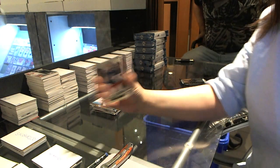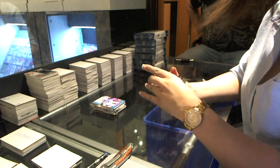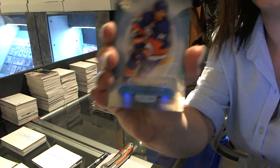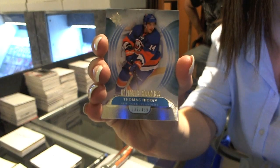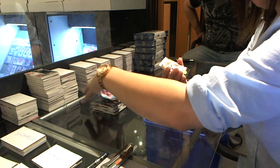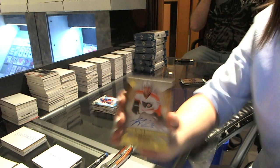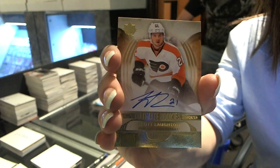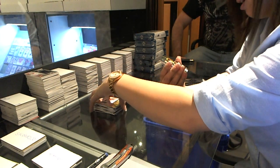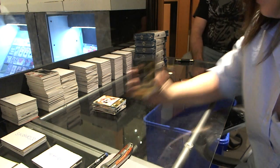Base numbered to 499 of Sergei Bobrovsky. You're off the case. Ultimate Rookies numbered to 499 of Thomas Hickey. Ultimate Rookie autograph numbered to 399 of Scott Laughton. And an Ultimate Patches dual patch numbered 21 of 35 of Slava Voynov.